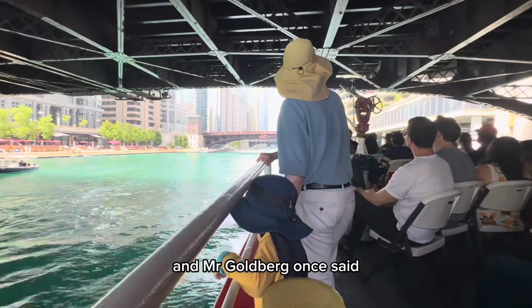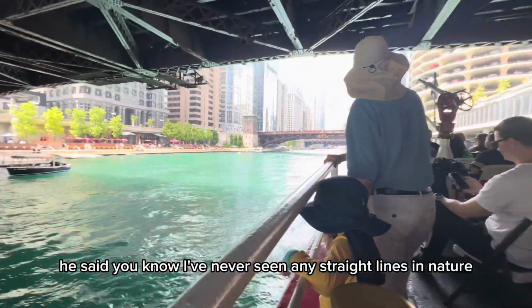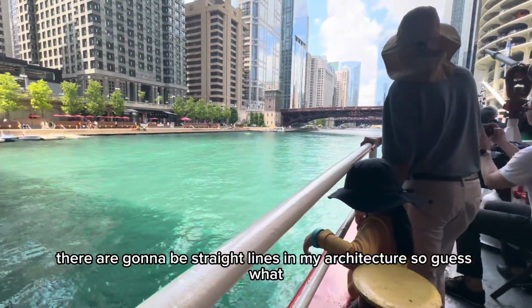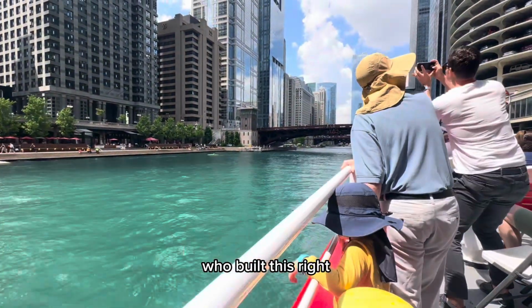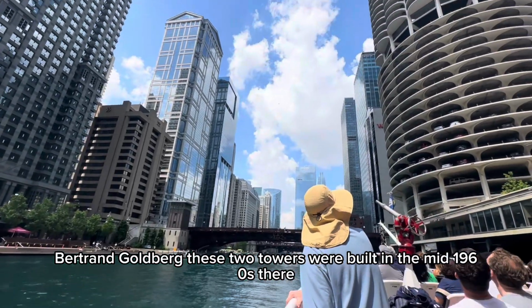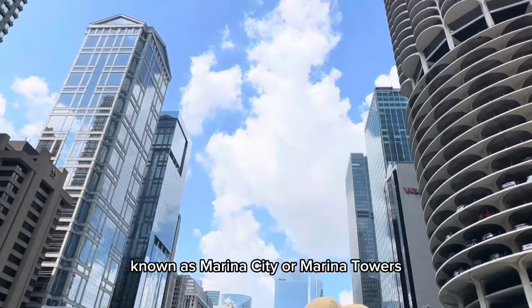And Mr. Goldberg once said, you know, I've never seen any straight lines in nature. There aren't going to be any straight lines in my architecture. So guess what? Who built this? Right? Bertrand Goldberg. These two towers were built in the mid-1960s. They're known as Marina City or Marina Towers.